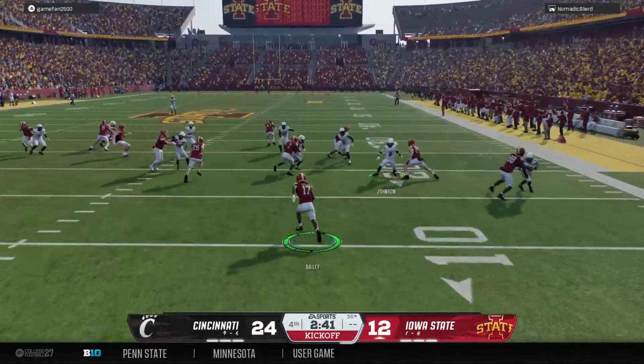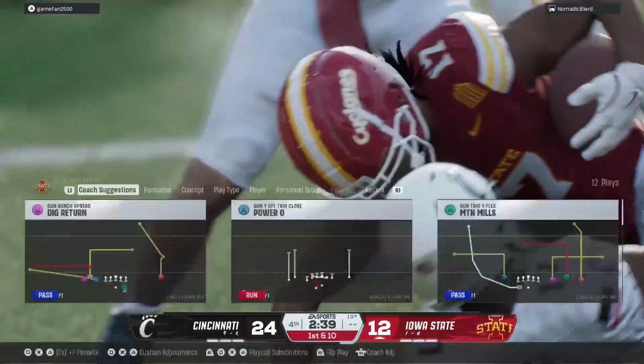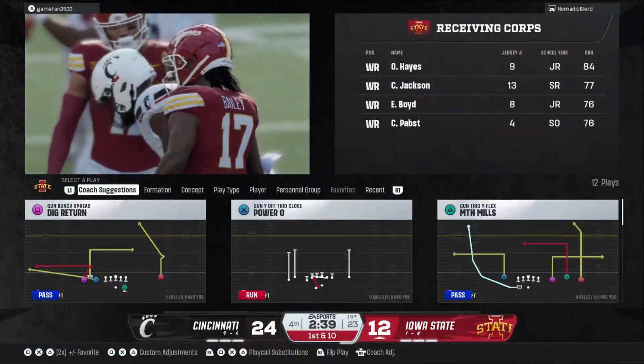He'll bring it back from inside his 5. He'll be stopped short of the 20-yard line on the return. They'll mark him at the 19.